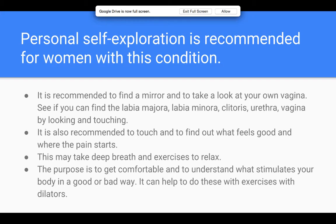It is also recommended to touch and find out what feels good and where the pain starts. A good recommendation, because this can sometimes create anxiety, is to take deep breaths, practice some meditation, and exercises to relax before starting the activity. The purpose is to get comfortable and to understand what stimulates your body in a good or bad way, and it can help you to do these with exercises with the dilators.